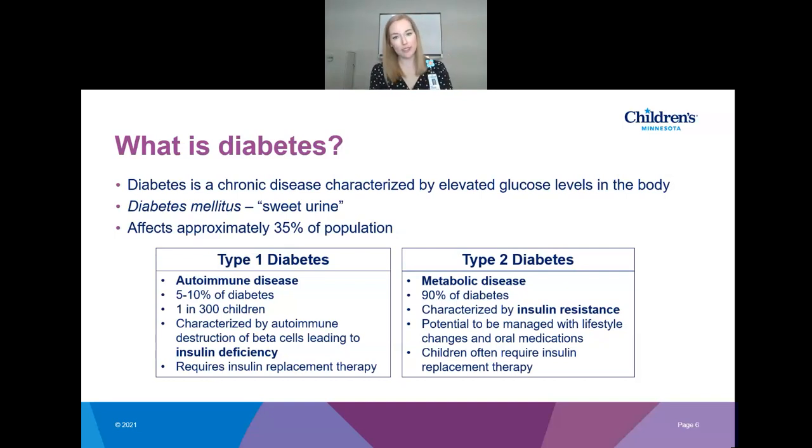Type 2 diabetes is that other major type of diabetes, and it's much more common. It is a metabolic disease, which means that your body's metabolizing glucose and insulin incorrectly, or not efficiently, really. So type 2 diabetes is much more common. It is about 90% of the diabetes cases in the US, so you hear about it a lot more frequently.